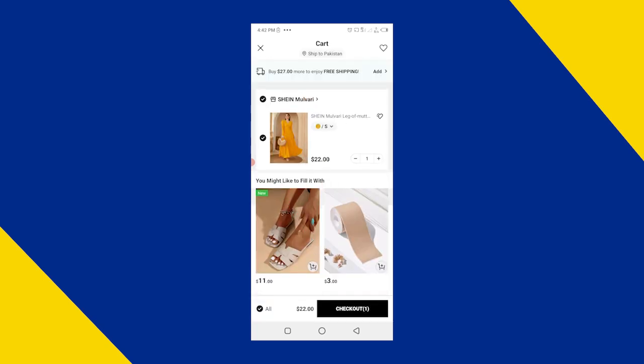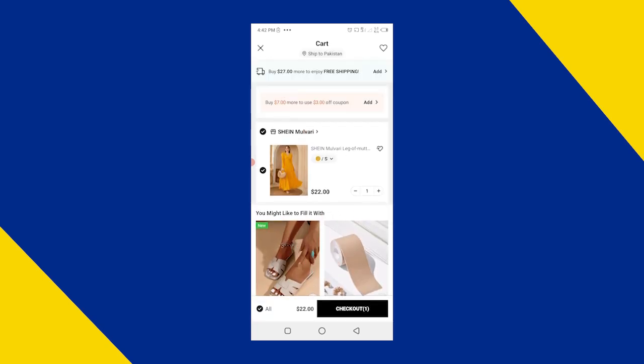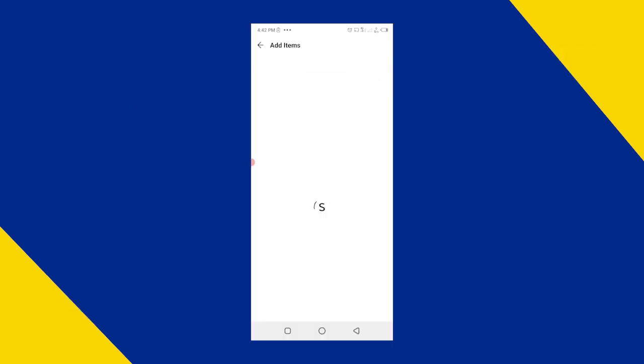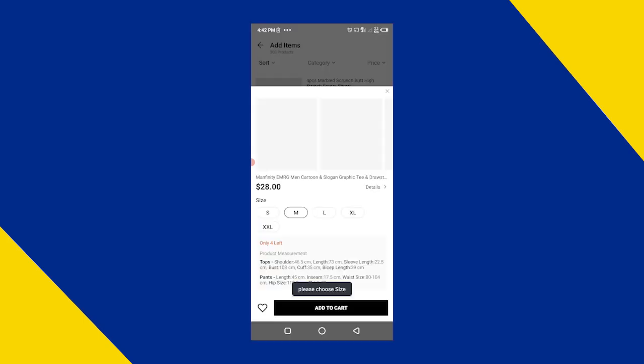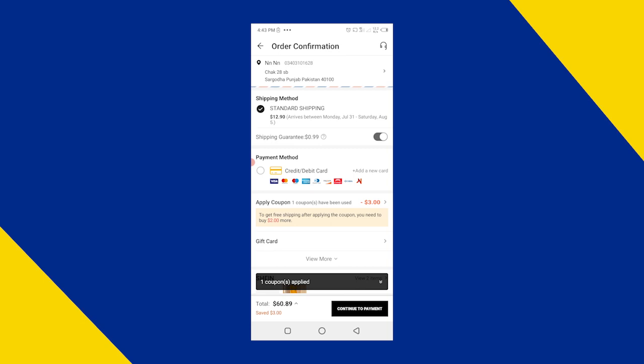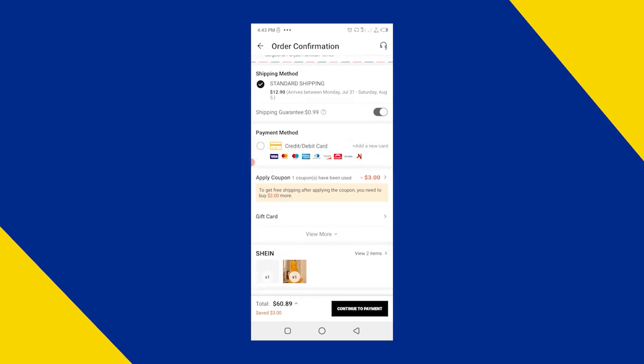And now click on this button. Here you will see an important message which is, buy another product of $27 to enjoy free shipping, so click on it, and add more products. When you are done, you just now have to add your payment method to pay for the product, and your product will be delivered to your house with a free shipping offer.